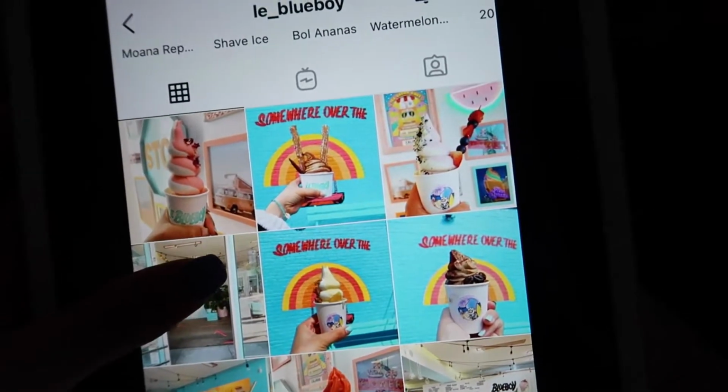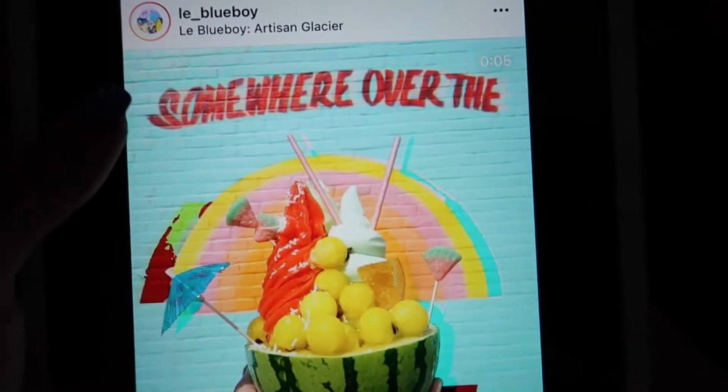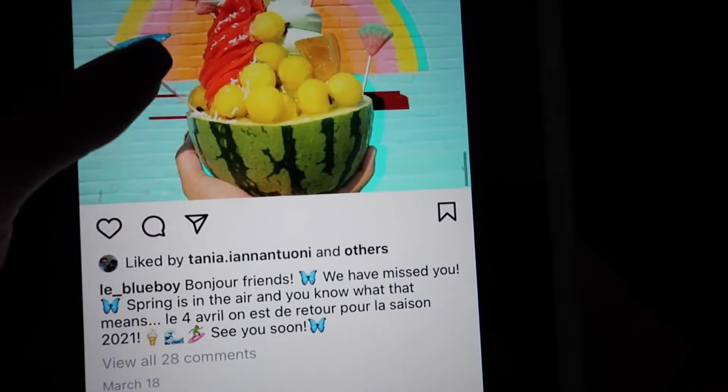Guys, it is Saturday, and James and I decided we're gonna go on a date. We're going to get ice cream at this place called Blueboy. They have these delicious looking ice creams, and I kind of want one of these. I know it's absolutely freezing, but I'm so ready.